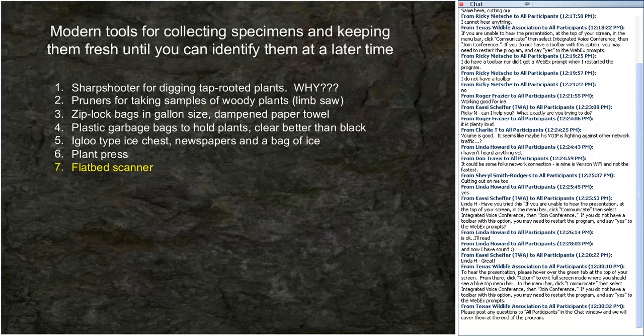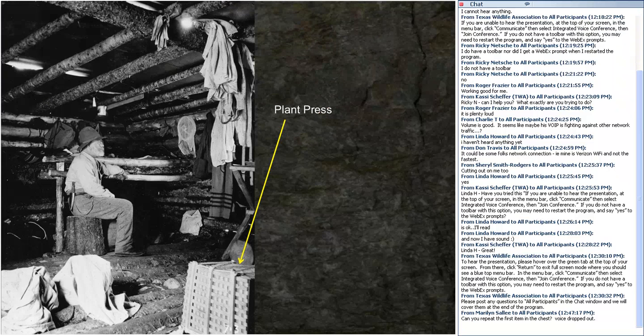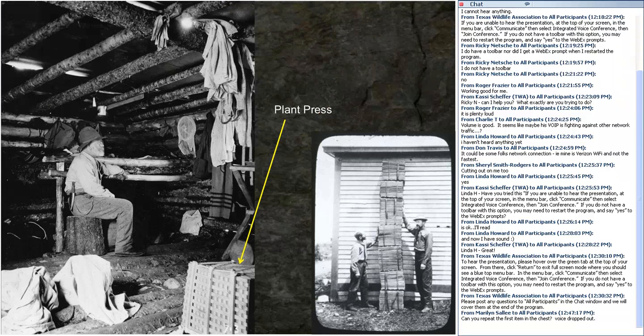We'll also talk about plant presses and then scanners last, but let's go into the plant presses. Photo showing an old botanist staring off into space, wondering his fate in life. But look at the number of plant presses they would have to carry. Back then in a wagon, they would have 20, 30 plant presses, maybe 1,000 sheets of blotter paper to put between the plants to dry those plants out. And then they would have to change those blotter papers and dry those. It was a hard, hard life back then.